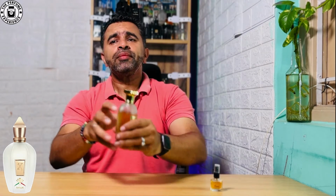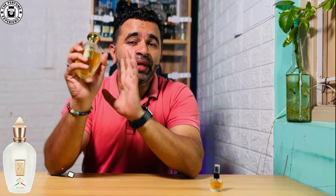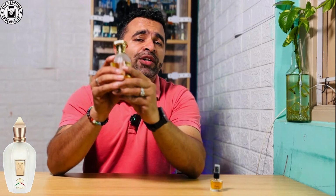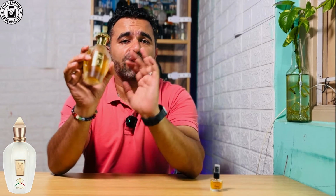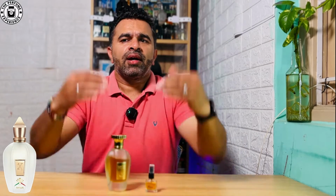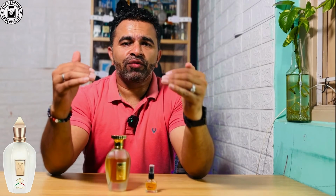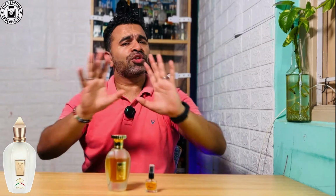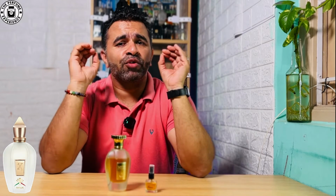Now, in terms of performance, you will easily get about 5 to 6 hours minimum on skin. You will get at least about 8 to 8.5 hours on apparel. Very lightly, if you smell your apparel even after a full day, you will be able to sniff this particular fragrance. One part where both of them are alike is the projection. In my opinion, both of them are decently loud. You will get a moderate performance of about 2 to 2.5 feet and not more than that. So it's not a very loud fragrance as such, but you will get a very beautiful scent profile that will last for a really nice time.